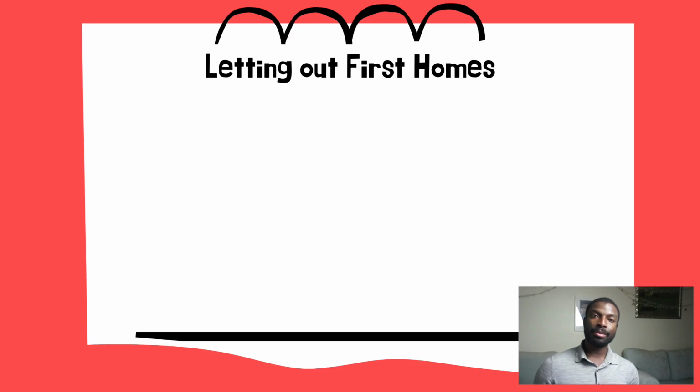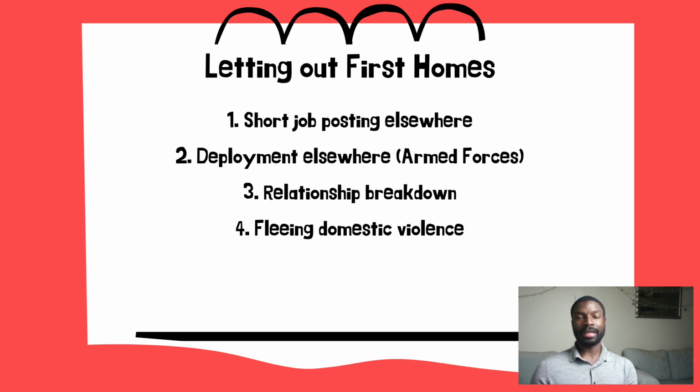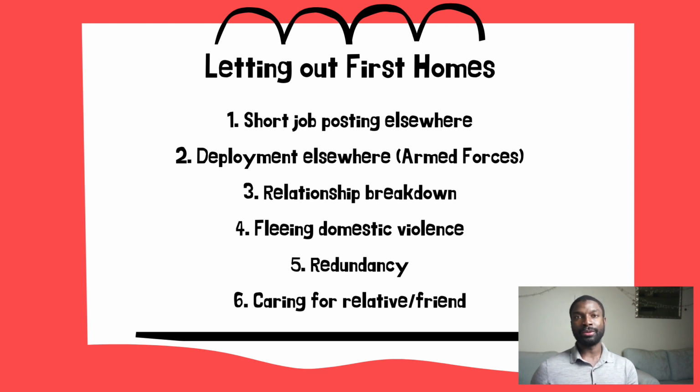They've given 6 examples of when somebody will be able to rent out their property. The first is if you get a short job posting elsewhere, so outside of your area. The second is if you're deployed elsewhere, so I guess this is if you're a member of the armed forces. The third is if you have a relationship breakdown. The fourth is if you're fleeing domestic violence. The fifth is in the case of redundancy, so if you lose your job. And the sixth is if you're caring for a relative or a friend. So I guess if you have a relative or a friend that's terminally ill or very unwell, that's a situation where you would be able to rent out your property and go and care for that person.